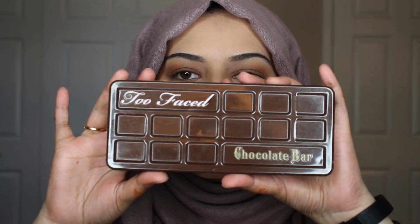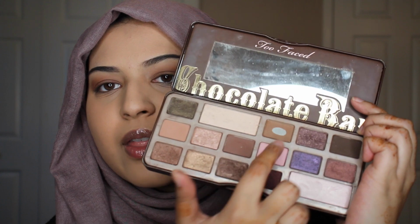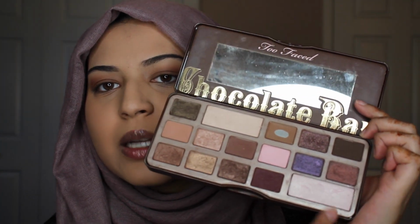Okay, so now onto the next palette. We are going to be using my favorite palette and an OG in my makeup collection, the Too Faced Chocolate Bar palette. So I'm going to be using, wow, there's no shade names on here. I just realized that they're in the back. Anyways, that's fine. We're going to use this brown and this brown shade, and possibly this dark one in the corner. We're just going to be playing with the browns here.